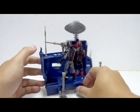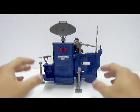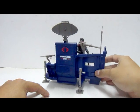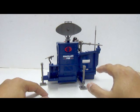Overall, the entire thing is a very fun playset to play around with, because we don't actually have a lot of playsets for the G.I. Joe line. So this is a very nice playset here. And it's based on the 1986 mold, so I'm a big fan of the old vintage line.